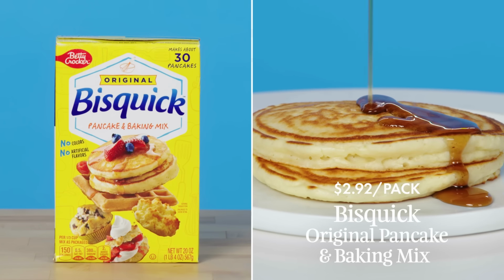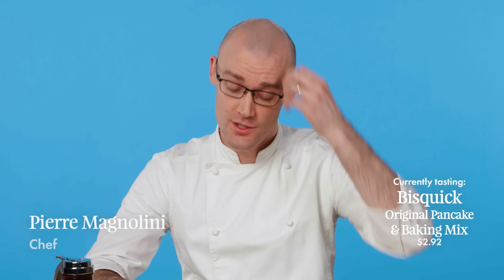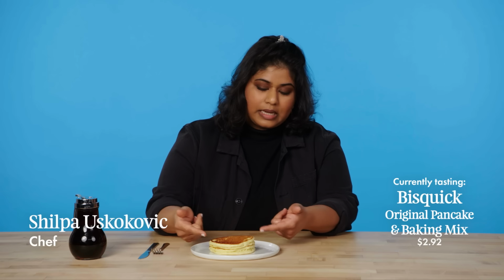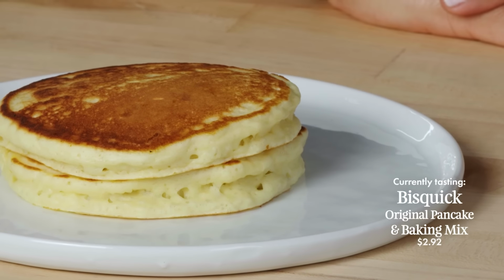Betty Crocker, Bisquick Original Pancake and Baking Mix. They have a nice color. There's already sugar inside. I can smell it. Love the little dip in the center, what I think of like as a waist of a pancake. There's no heat that really touches the side. It dips in slightly because of that lack of heat. It tells me that the pancake has enough strength to rise enough.